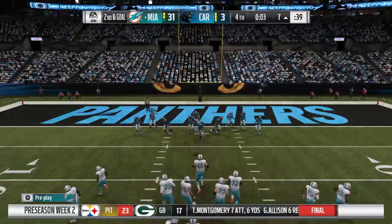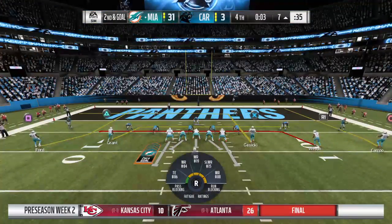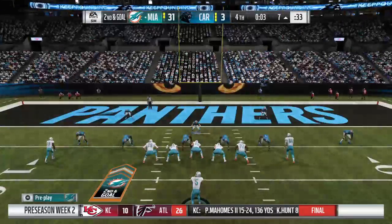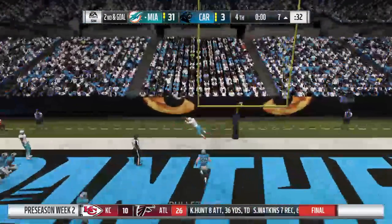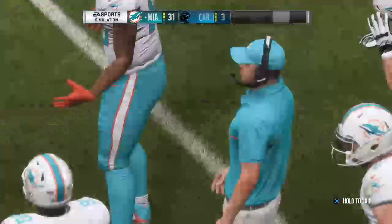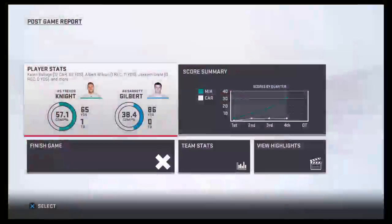They'll try again here from the 7 on 2nd and goal. That one looks like he'll throw here. And this one incomplete. Well, apparently taking a knee is not in vogue. They're not able to add another. Game is over.